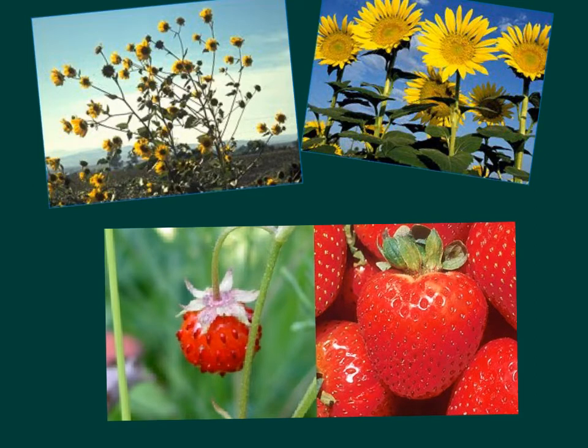Look at the two sets of plants here. We have sunflowers on the left that are wild, and they have the long, skinny stems, and they're going to be blowing in the wind. They're not as appealing as the ones that have been domesticated. That means that they have been bred by scientists and by breeders who are looking for that big, beautiful sunflower with a thick stem that's going to hold it upright.